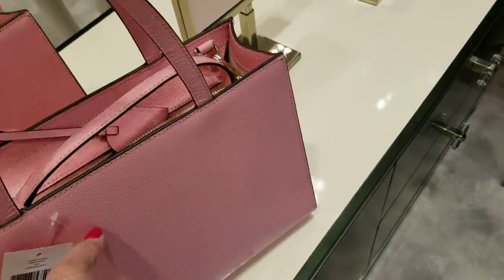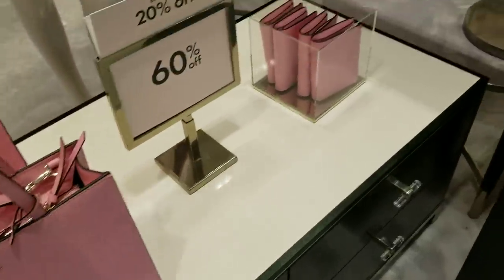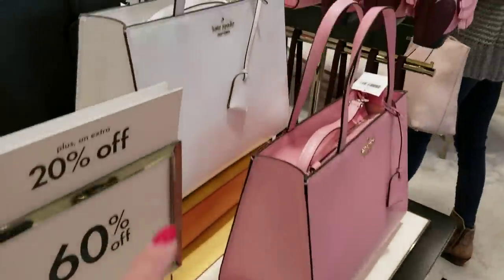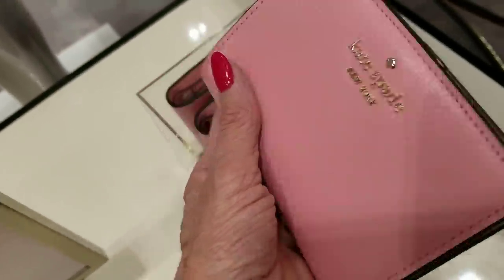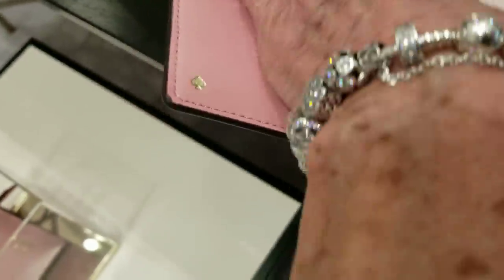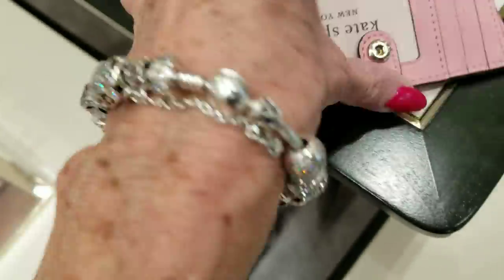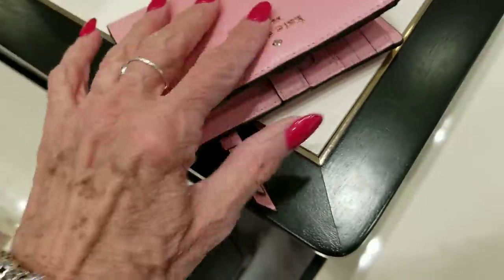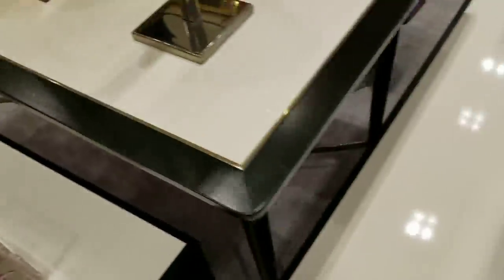And the pink, what did we say this was? This is $3.59. And then they have it in the white and the black. And we have little wallets here. Such a beautiful pink. Let's see if we can find a price easily. Maybe. Maybe not. I'm sorry, I'm not going to try to dig for that. But anyways, there's the wallet. That's also 60 plus 20% off.